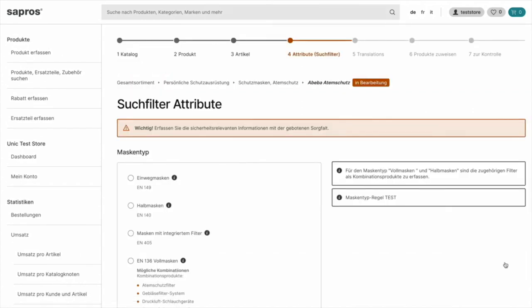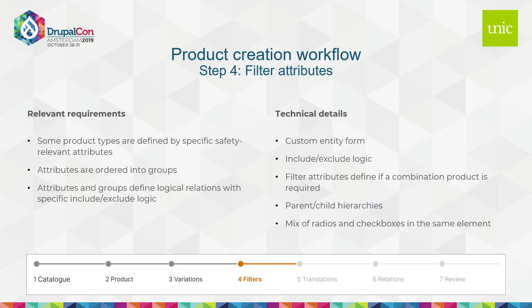So now we have two variations. They're untranslated. And the next step is adding filter attributes. The filter attribute, we mentioned that before, is more related to the use case. So these are really the safety relevant information. For example, for safety shoes, which sole you have on them, or for a breathing mask, which filter needs to be in there to protect from the hazards that the customers are facing.